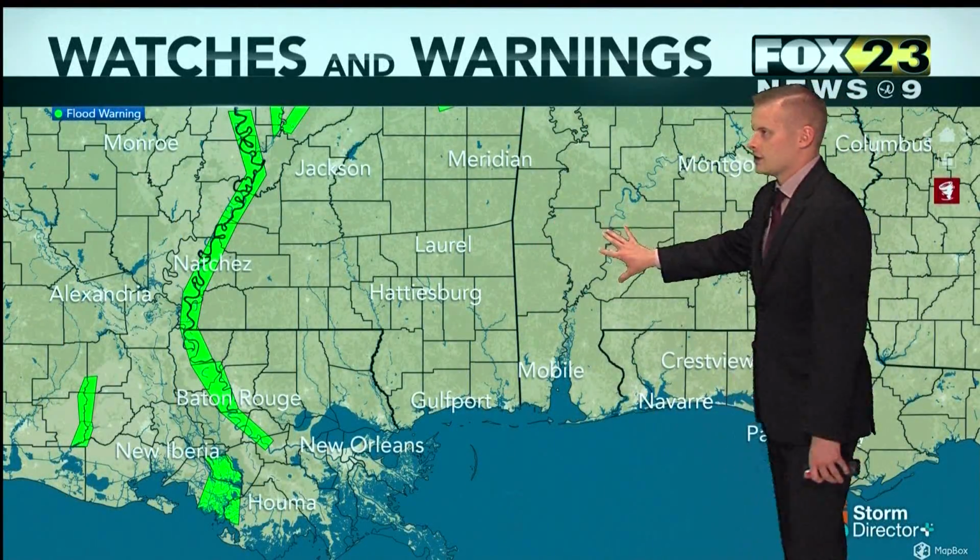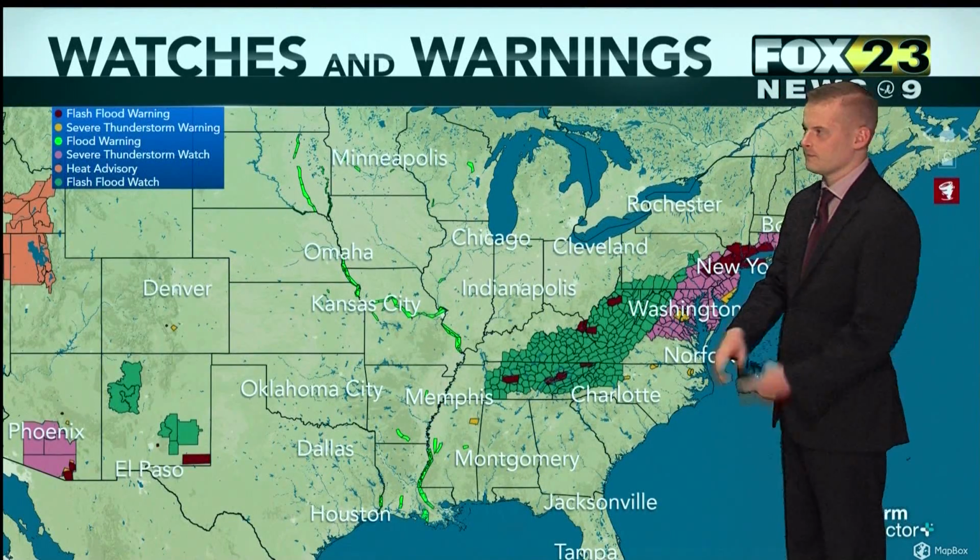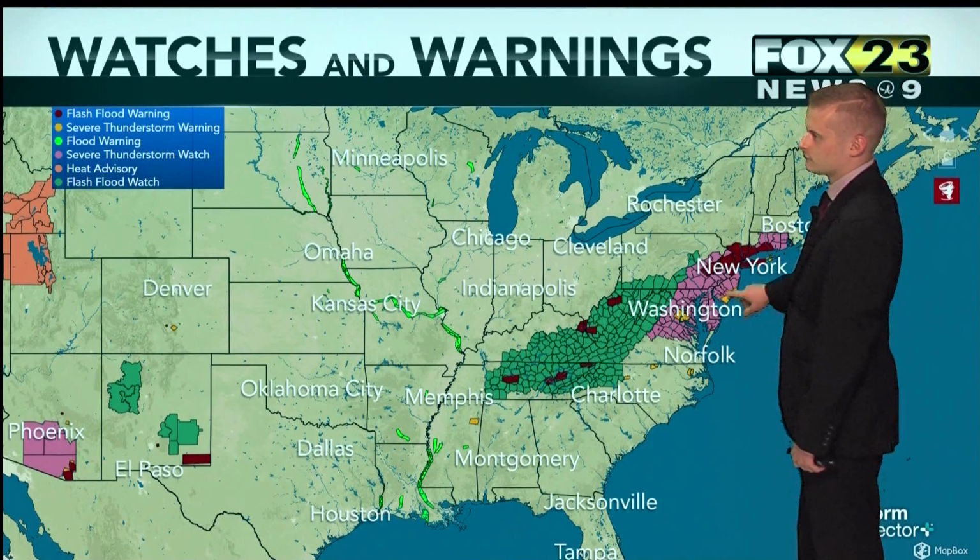Watches and warnings. Okay, so we don't have anything over our viewing area, but if we zoom on out here, we went from excessive heat warnings last week to having flash flood watches and severe thunderstorm watches now. So again, a complete 180 from what we experienced just about 72 hours ago.